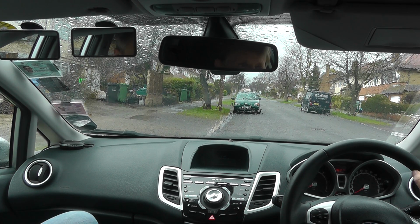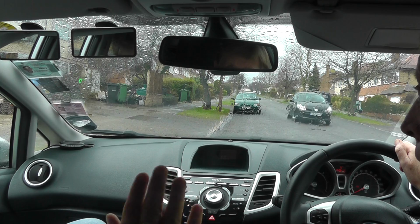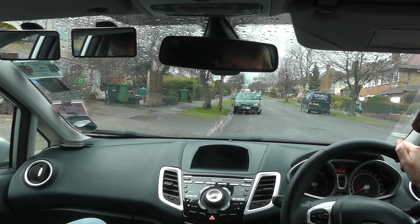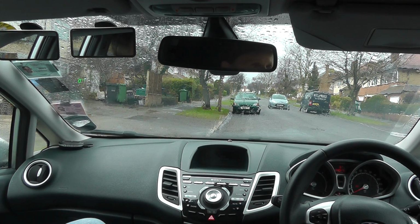So if we start the car up, I'm going to put my hand up and I'm going to say stop. That will be the last time I say stop until I actually ask you to. Anywhere you stop, I'm going to end up looking behind me. But do not react to me looking out the back window, because it may not be safe to.